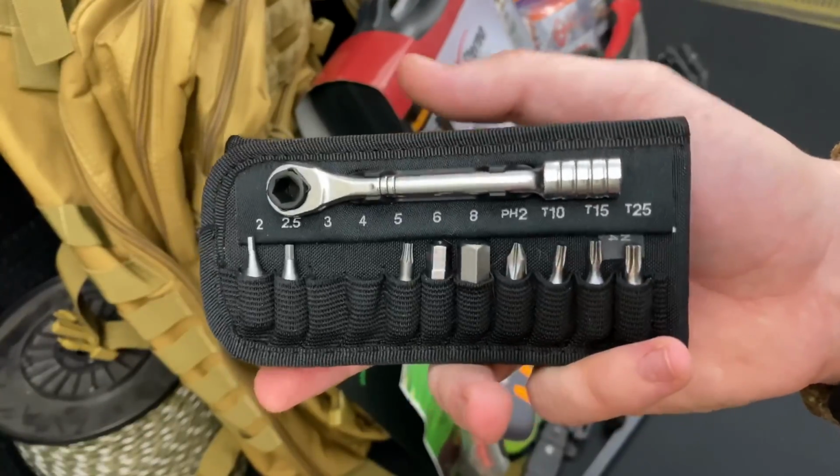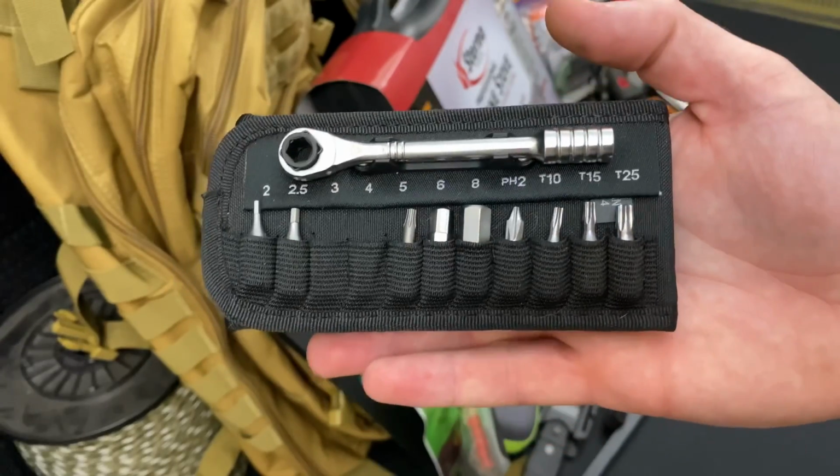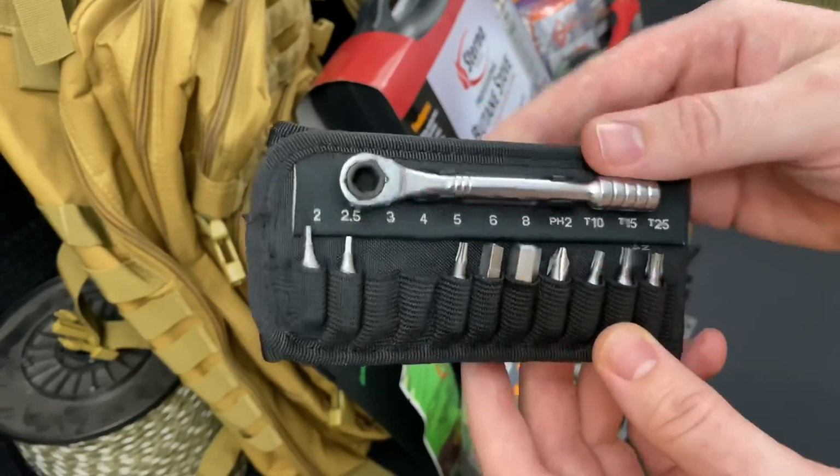Next up is an item that's actually made it into a previous most recommended before, which is the Ratchet Rocket Light DX.